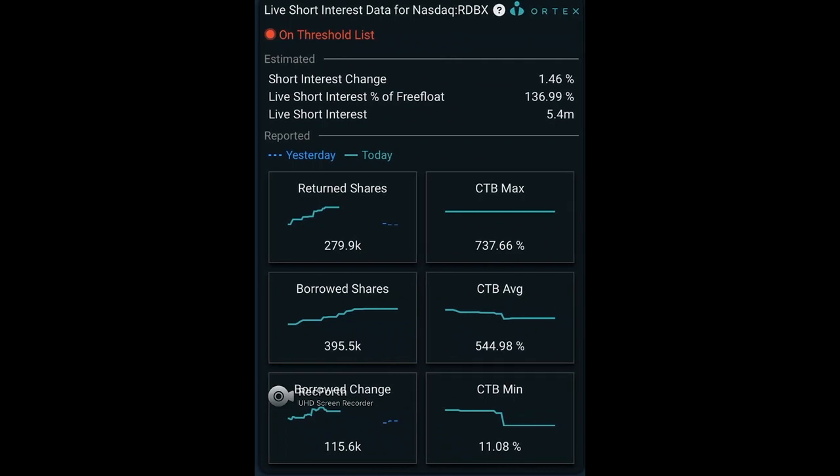Now we're going to look at Redbox's short interest, which, surprise, surprise, not really, guys. The short interest continues to increase. We are currently at a short interest of 136.99%, so essentially 137% short, with an increase of 1.46% today. And guys, the total short interest is again greater than the entire free float at 5.4 million shares. Today, they borrowed 395.5 thousand shares and returned only 279.9 thousand shares. So that is an increase of 115.6 thousand shares.